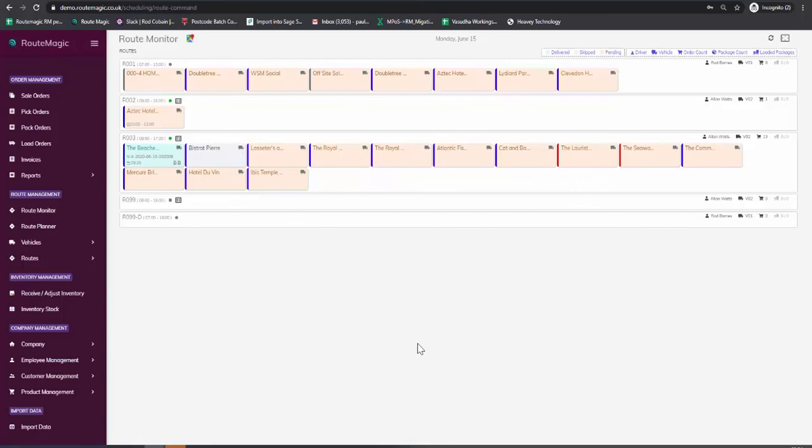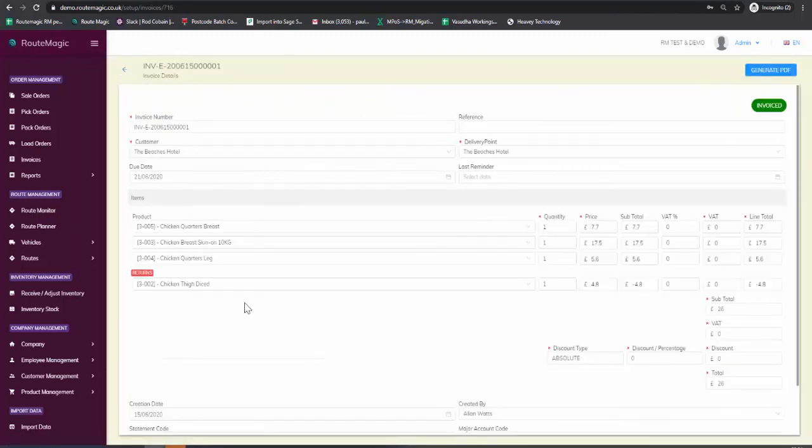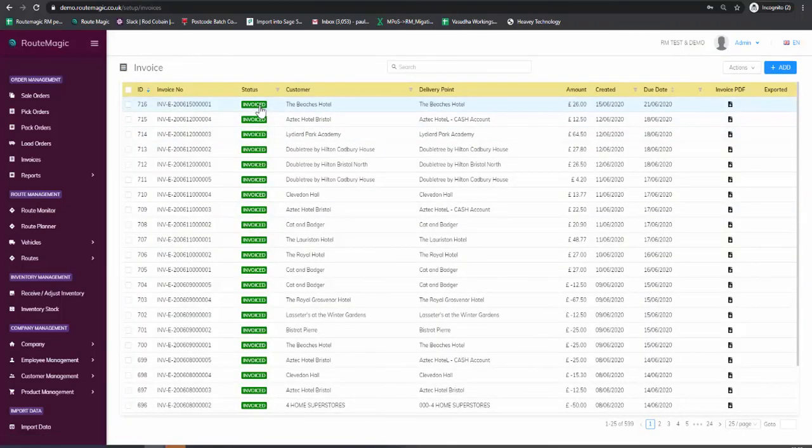Everything is updated to the server in real time. So now that this van sale to the Beaches Hotel, if I look back here at my invoices, I can see here that the Beaches Hotel has been invoiced already. That invoice has been produced. It was showing me the sale items, the return items, and the fact that it's a total there of £26. And as that's now shown as being invoiced, that could be automatically exported out as an email back out to your customer. So the PDF which has been produced can be emailed directly out to your customer.